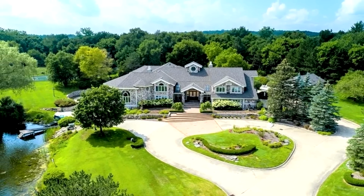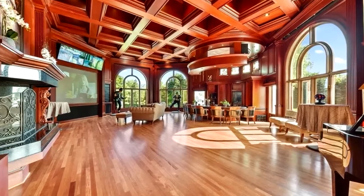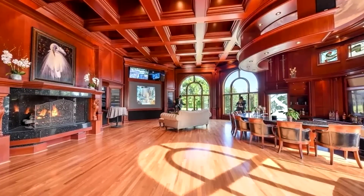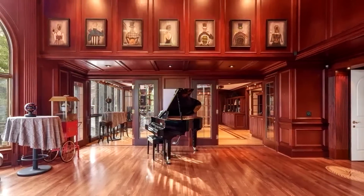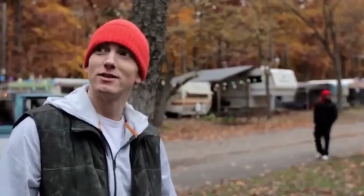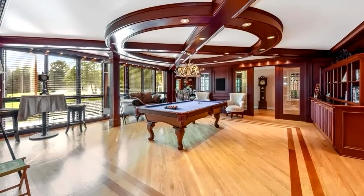At the front of the home, you'll pull into a circular driveway that leads to the grand front door. Stepping into the house, you enter a giant wood-finished room, which features a fireplace and a massive screen for watching his favorite TV shows. The room alone is designed in an incredibly unique way and even features a giant piano on the other side of it. Just behind the piano, you would enter the game room, which features a pool table and some couches and a specially designed ceiling pattern.